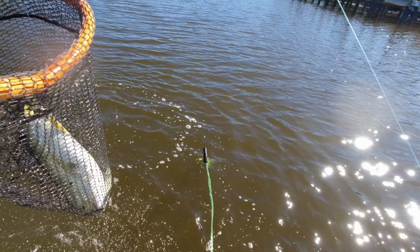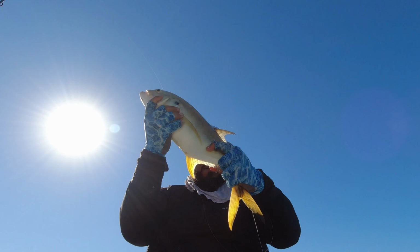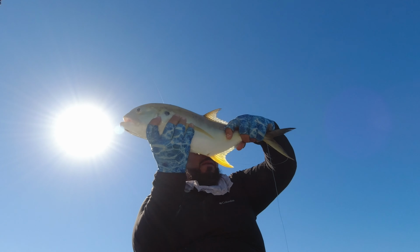Let's go ahead and try to help this guy out here. Jack crevalle. Let's go ahead and throw him back in. He's out.